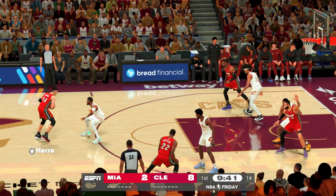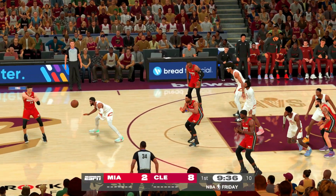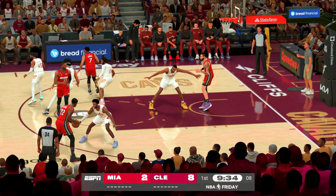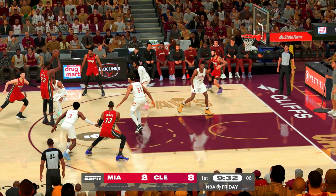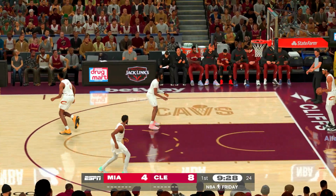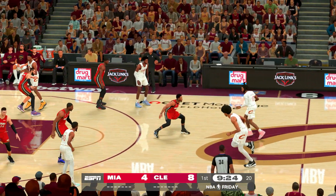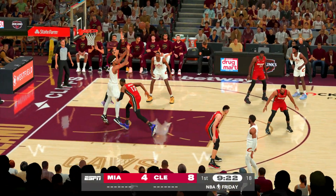Pass to Hero. Back to Butler. Pulls it from the top of the key. Good on the jump shot. That's a guy you want taking shots. A quality offensive player. Outside Mitchell. It's tipped.